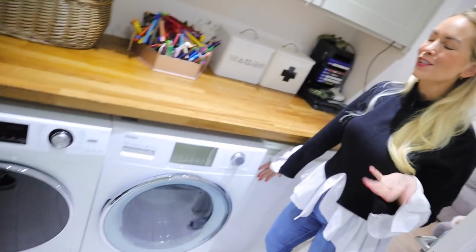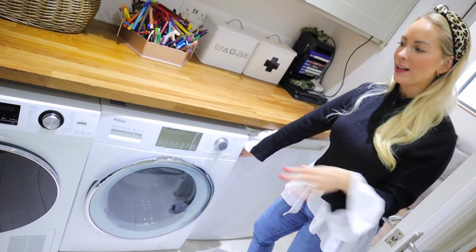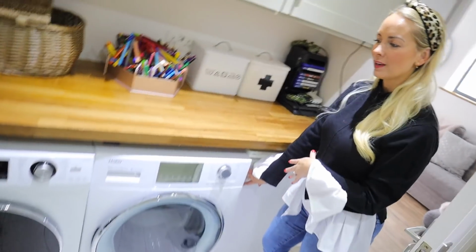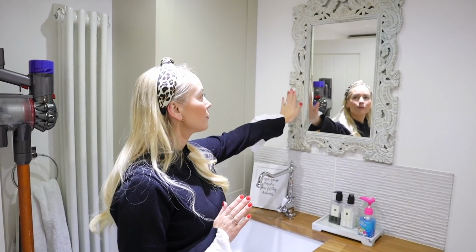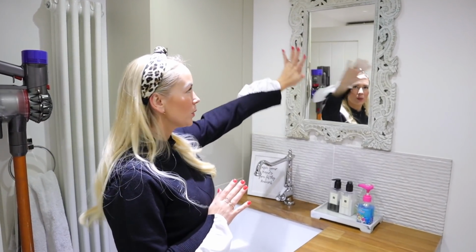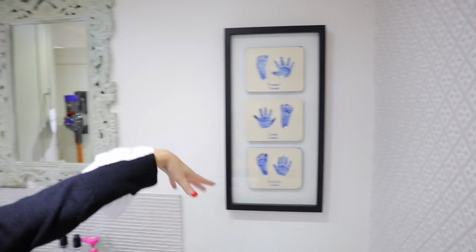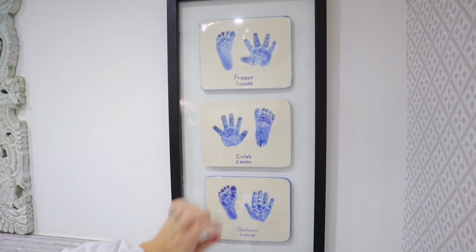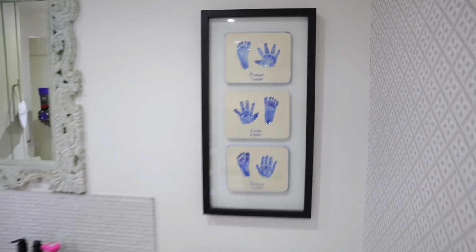We used to use this so much when they were babies, because when I was working in an office, I used to batch cook on the weekend and then freeze all of their baby food, but we don't use it as much anymore. The mirror above the sink was from HomeSense, and we just thought it was the perfect color for this room. And then here we put up all the little boys' hand and footprints that they had when they were newborns. And yeah, that is pretty much it for this room.